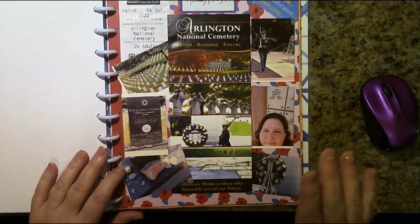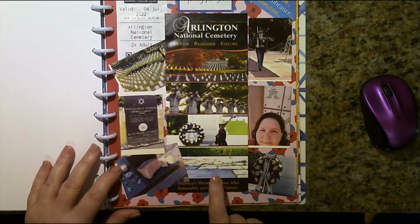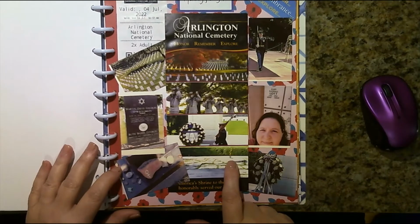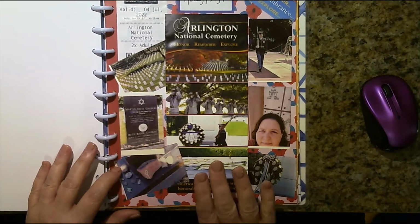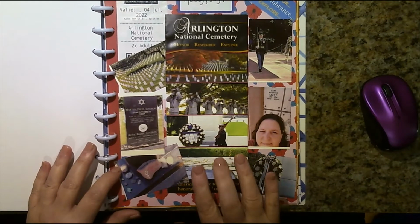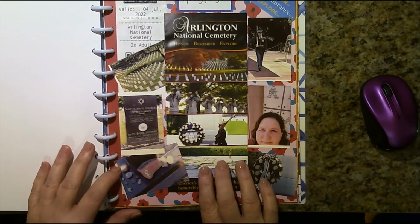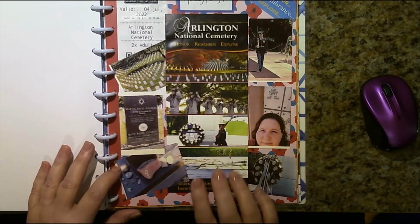One of the highlights is, this is John F. Kennedy, the Eternal Flame. You can't see it very well, but it's right there. But JFK and Jackie and two of their children that passed away are buried here.